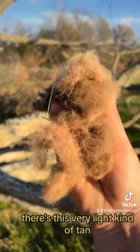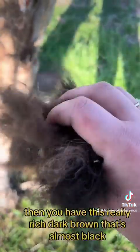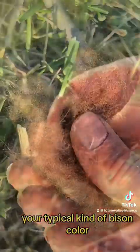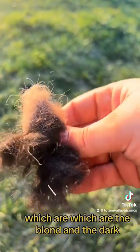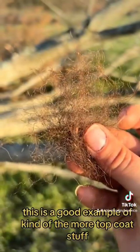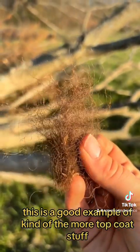There's this very light kind of tan, fine, fluffy undercoat color. Then you have this really rich dark brown that's almost black. And then you have more of the brown, your typical kind of bison color. Here's a pretty good comparison of the two, which are the blonde and the dark, rich brown to almost black coloration. Definitely a big difference there. This is a good example of kind of the more top coat stuff. You don't really want that.